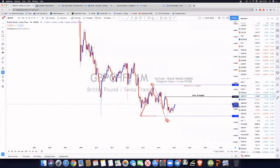Okay, so any trade, 99.9% is going to break this top. The only chance that it will not reach there is a 0.1% chance. But 99.9% it is going to reach there. So what do we do? We are only looking for buyers.